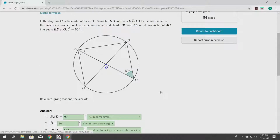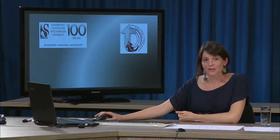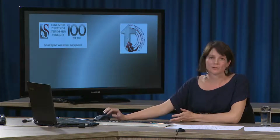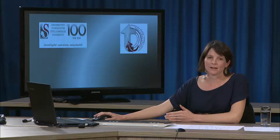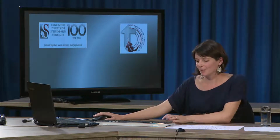We nailed that one, guys. So we learned from last time the correct reasons to use. Hopefully this diagram looks a little bit different, so we can apply those same skills so that we can see our progress, our learning progress from last time already to this time.